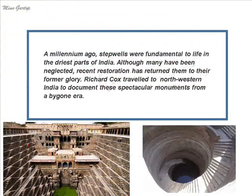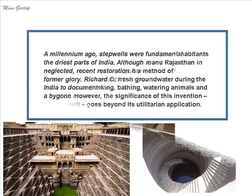A millennium ago, step wells were fundamental to life in the driest parts of India. Although many have been neglected, recent restoration has returned them to their former glory. Richard Cox traveled to northwestern India to document these spectacular monuments from a bygone era.